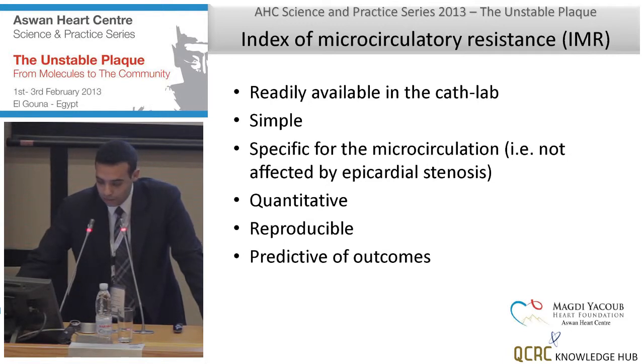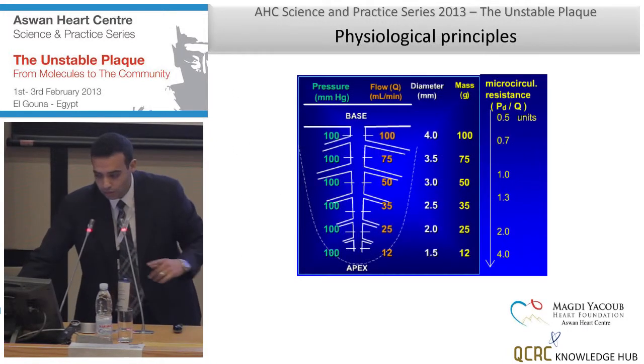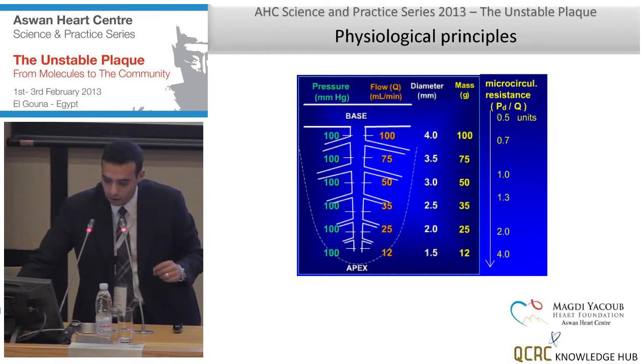It's simple, specific to the microcirculation, quantitative, reproducible, and predictive of outcomes. Now, just to go through some physiologic principles before going specifically to IMR. Within the coronary bed, pressure is quite the same from the proximal to the distal bed. Flow, on the other hand, diminishes as you move distally towards the apex, and the diameter of blood vessels decreases in proportion to the myocardial mass being supplied.